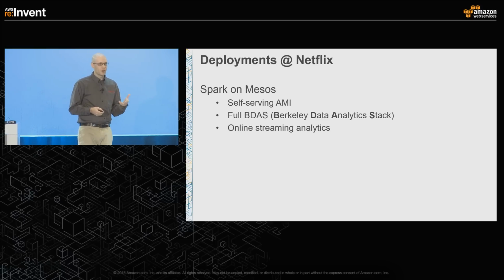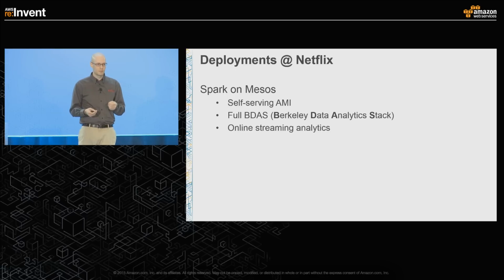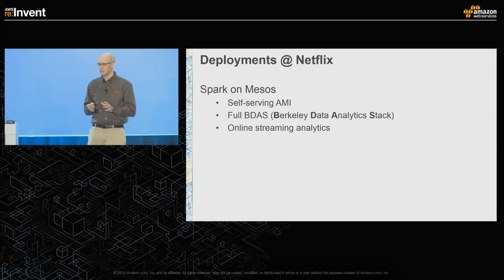So we're not the only team at Netflix that's actually using Spark. We have an image that is provided by another team using the same source repository that we use, so we collaborate on the actual building out of features and things like that, but they have a separate AMI that they can spin up for specific use cases, and this includes the entire Berkeley data analytics stack. And the important thing about this is it's really more for targeted use cases. If you're going to be doing streaming, or you have a machine learning job, or you have certain SLAs, you need to have a dedicated cluster for that. And that's what they use this for.